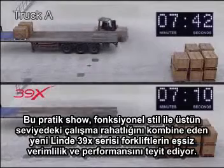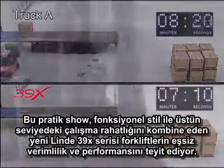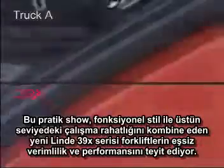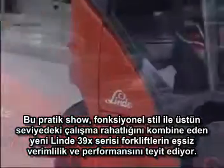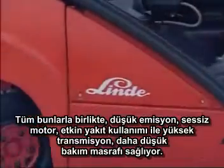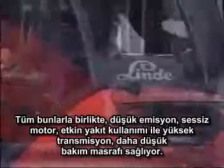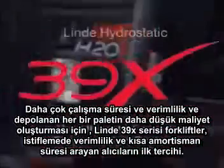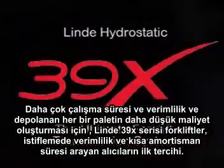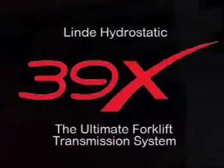This practical demonstration graphically confirms the matchless productivity and performance of the new Linde 39X, which combines superb functional styling with outstanding levels of operator comfort and safety. All this with a low-emission, quiet-running engine and a transmission system that is highly fuel-efficient with low maintenance requirements. For the highest levels of uptime and productivity and lowest cost per pallet moved, the Linde 39X will be the first choice for discerning buyers seeking a significant increase in their materials handling efficiency and a rapid return on their investment.